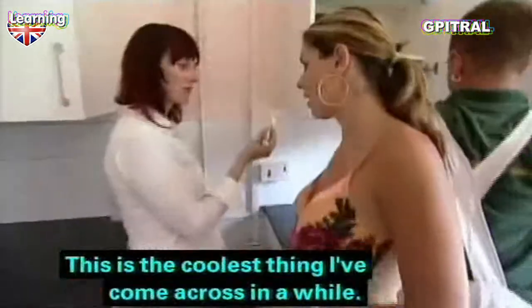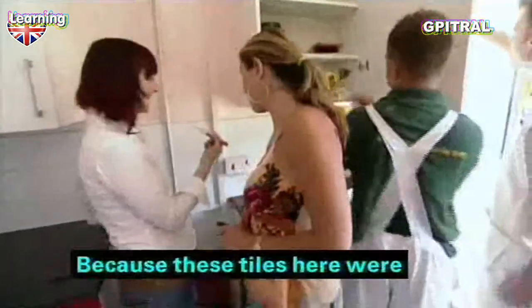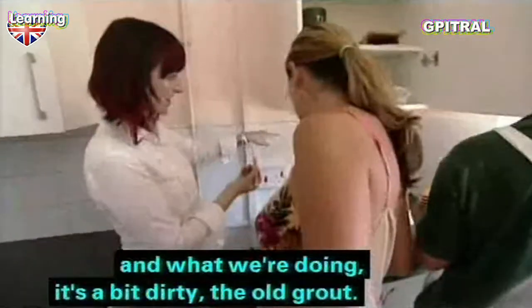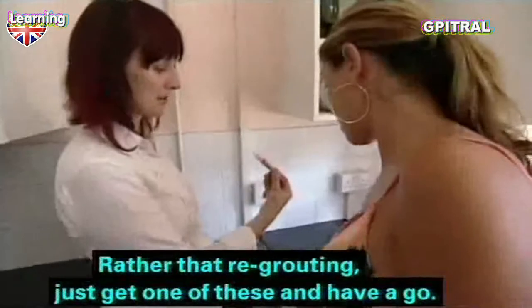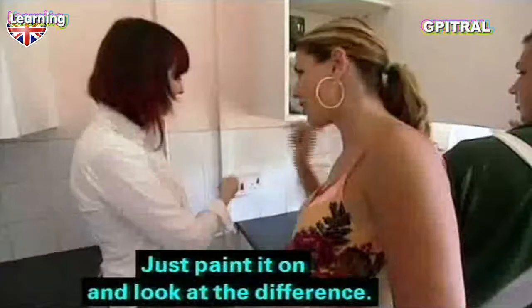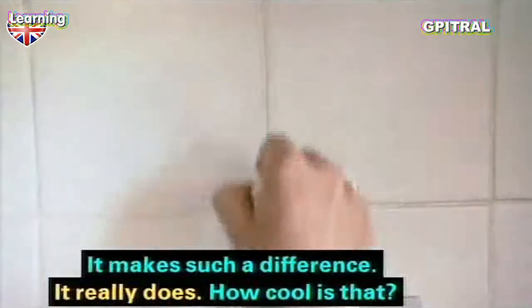So, Catherine, what's this? This is the coolest thing I've come across in a while. It's from International. It's a grouting pen, because these tiles here were absolutely fine. And what we're doing is just, it was a bit dirty, the old grout. Rather than re-grouting, you just get one of these. I see. And have a go. You just paint it on, and look at the difference though. It makes such a difference. It really does. How cool is that?